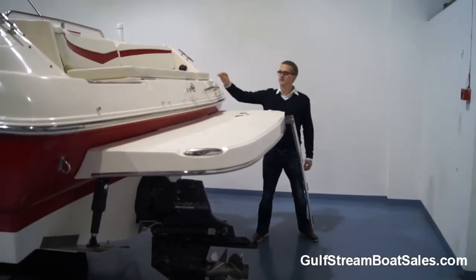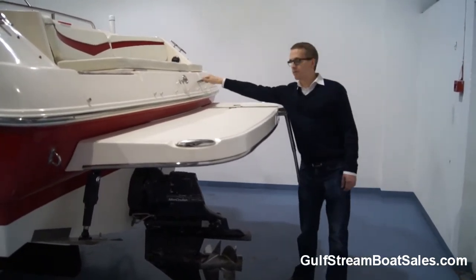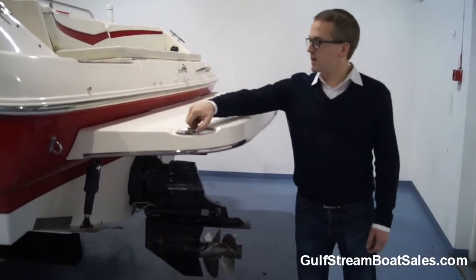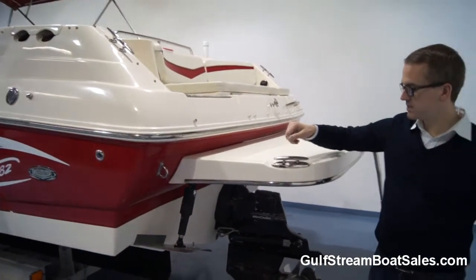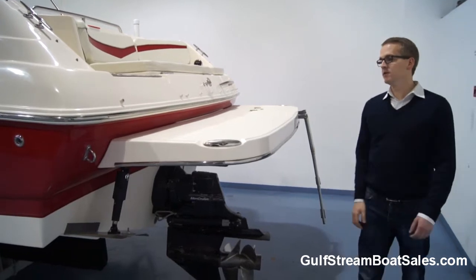So we've got that here. We've got the central ski tow point here. We've got a stainless steel grab rail for helping yourself up out of the water. And then we've got, as well as the cleats on the transom of the boat, we've got additional pop-up cleats on the swim platform, so they slide down out of the way so you're not going to stub a toe on them whenever they're not in use.